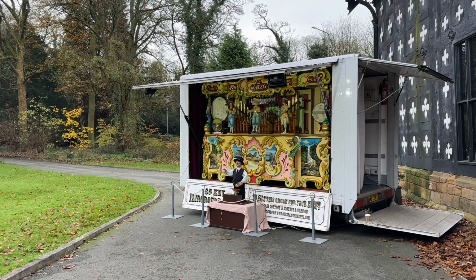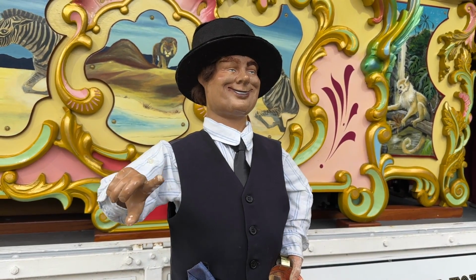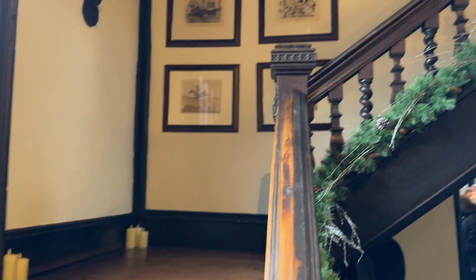It's so haunted, in fact, that it featured on Most Haunted back in the day. Who remembers this show? I used to love it. Spooky things aside, it is a stunning setting for our Christmas craft fair today.